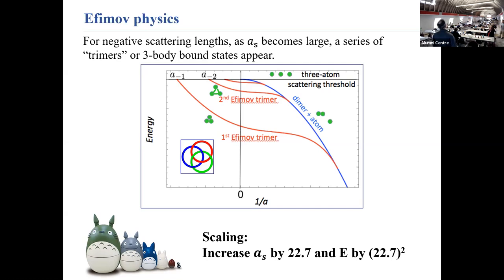This is minus S0 squared plus 1/4 over R squared, right? That gives you the difference. But it has to do with the mass ratio too, right? Yeah. So this is all for equal masses. You can also think about two heavy and one light particle, that changes the 22.7.